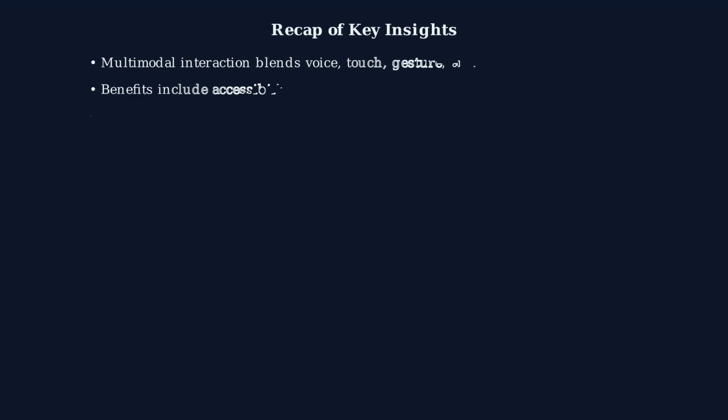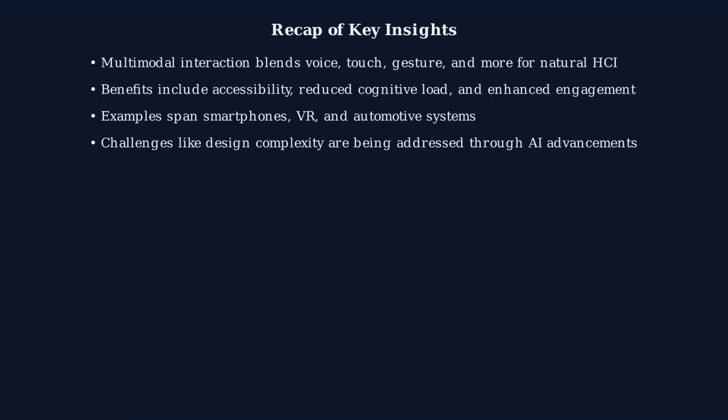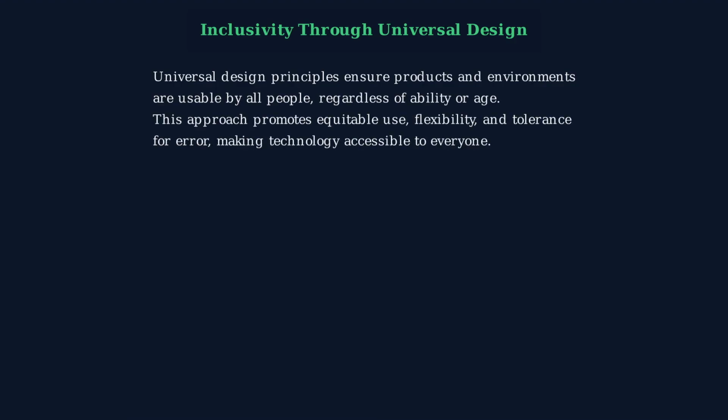Conclusion. Multimodal interaction represents a transformative approach to human-computer collaboration, seamlessly integrating multiple input and output modes to create more natural and intuitive experiences. A key trend is the move toward inclusivity through universal design. Principles like equitable use and simple, intuitive interfaces ensure that multimodal systems are accessible to diverse users, from those with disabilities to elderly individuals, fostering a more inclusive digital world.